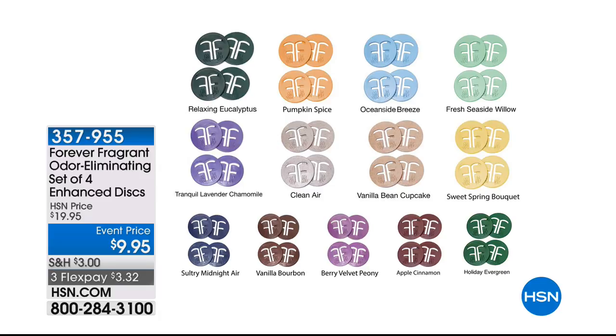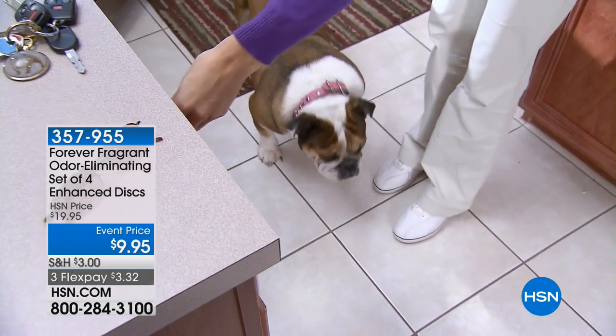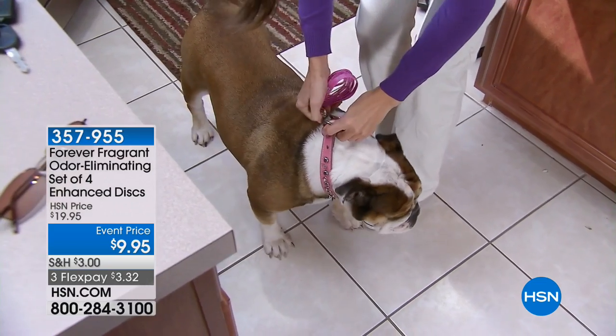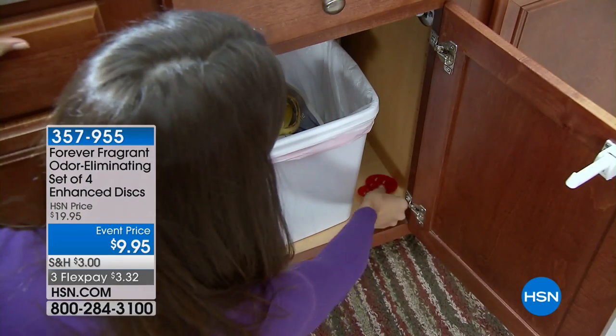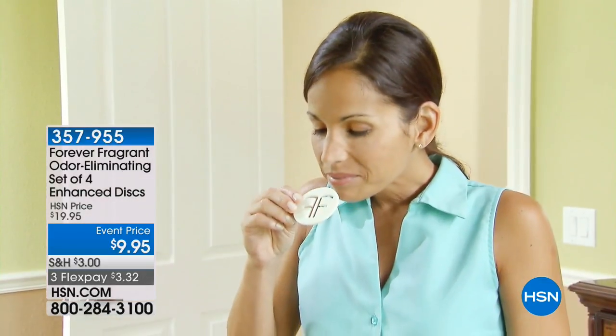But if you want to mix it up, like if you're a lavender girl, I'll be honest with you, I'm going to get the lavender to go with my lilac. We also have eucalyptus and pumpkin spice and clean air and vanilla bean cupcake. These can go in your sock drawer, in the diaper pail. You can use them in more than just your clothes dryer. I know so many of you are still calling in. Hey, keep those calls coming.